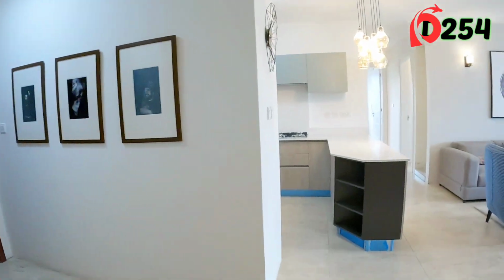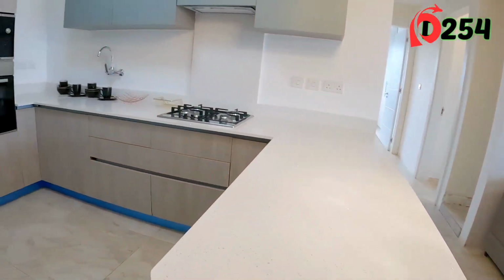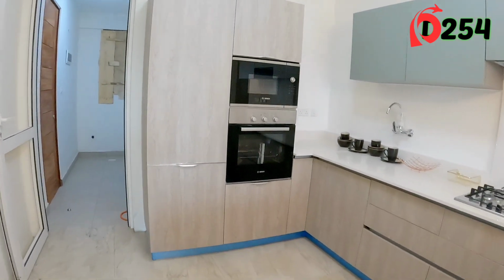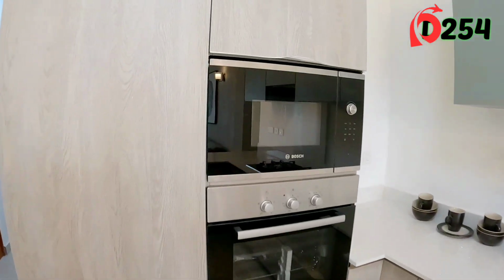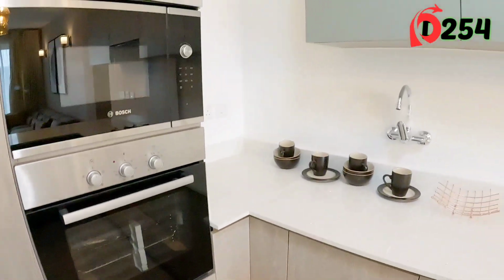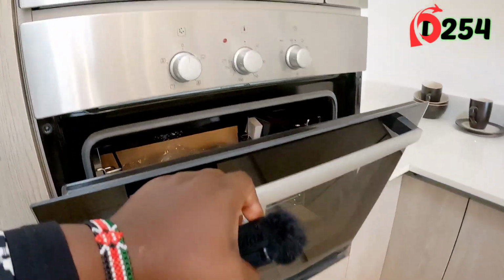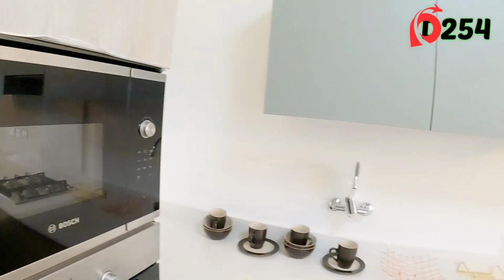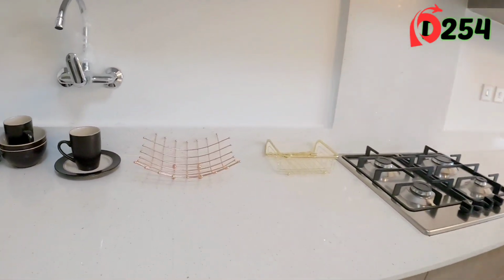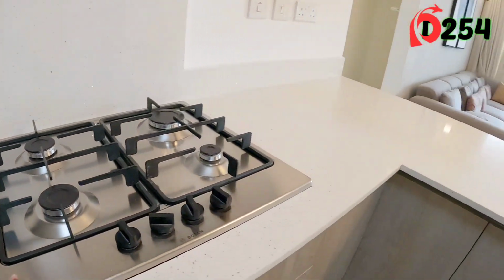Dining really looks beautiful. Apart from the dining, here's the kitchen. Wow. So the kitchen is an open plan. It's coming fully fitted with all the appliances. Okay. So the kitchen cabinets are from Italy. And then the appliances are from Germany. Oh, nice. So let me just show you. The kitchen space is so huge.